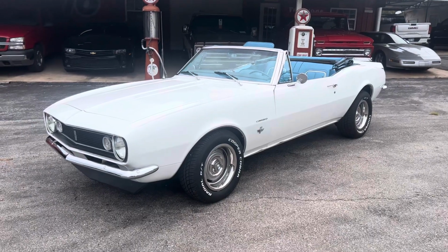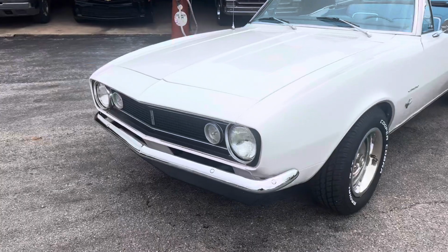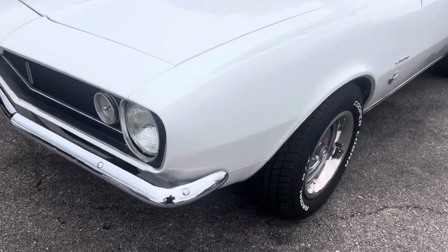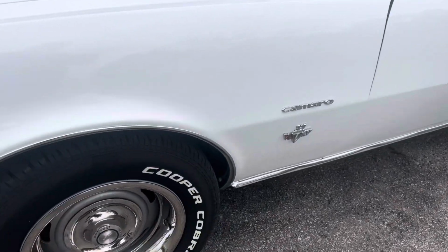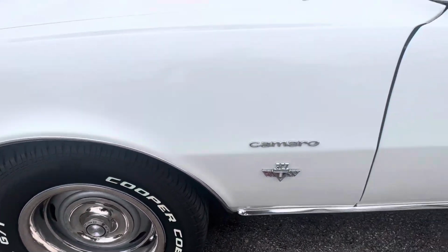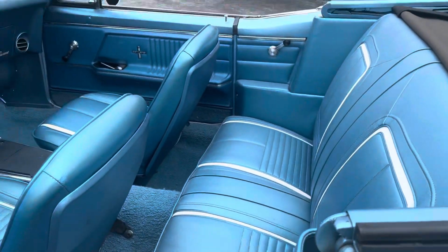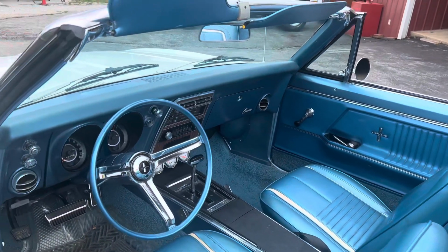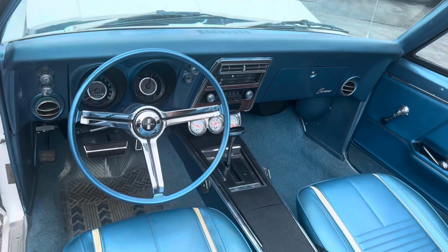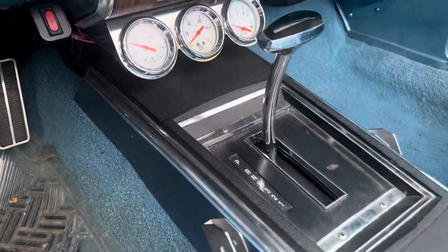This is our latest 1967 Camaro. Just came in today. Numbers match 327. It's 700 R4 automatic. Front power disc brakes, power steering, ice cold vintage air, factory blue deluxe interior. All the gauges work. Overdrive transmission shows the indicator.